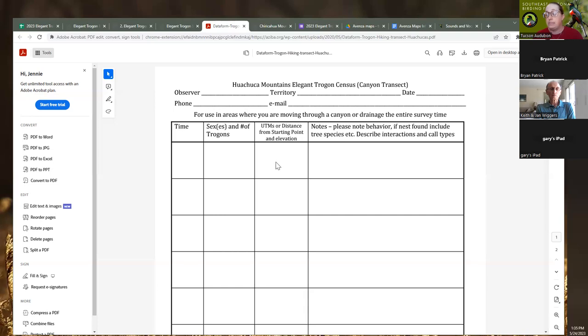But I do need coordinates on where you had a trogon. Every time you have a trogon, I need coordinates. And then any sort of notes, any behavior, if you see them hunting or hanging out together. Like I'll often record things like, 7:01, one male, I'll have the coordinates, and then something like he flew off to the south.